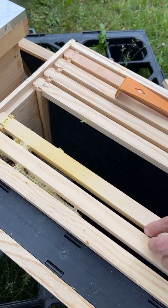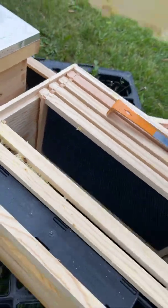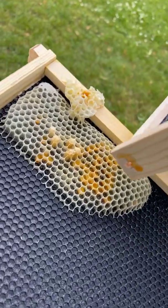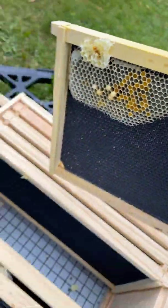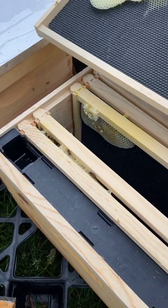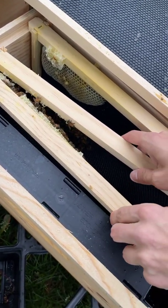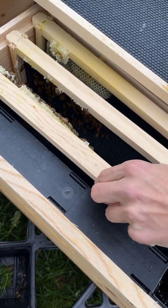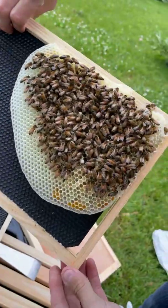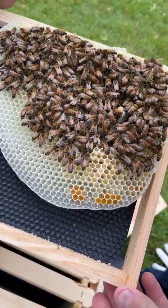So now we're going to come over to this frame, which they connected. It has comb on it and some capped brood cells. We're going to break this one up and see what happens. Now, what's left of the original Farm and Fleet colony? That is it. That is all I got. Farm and Fleet, you suck.